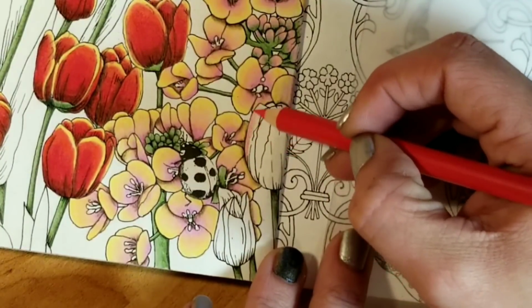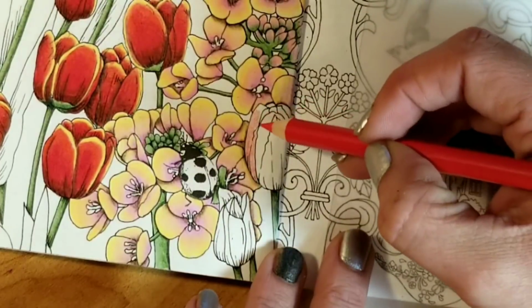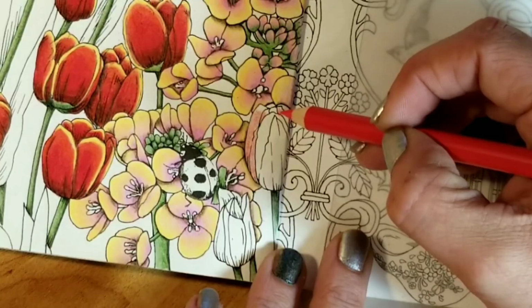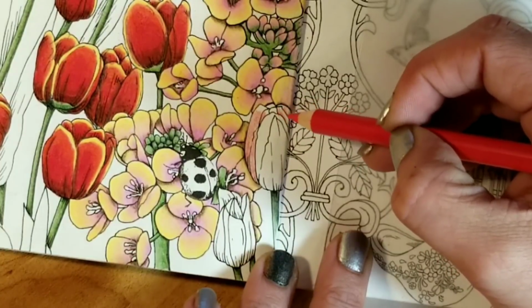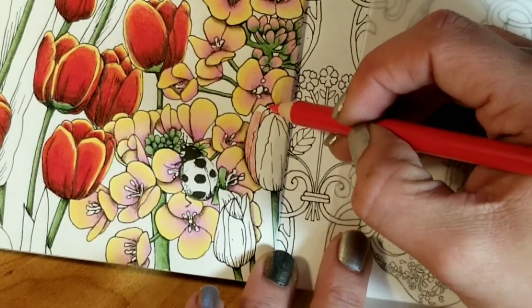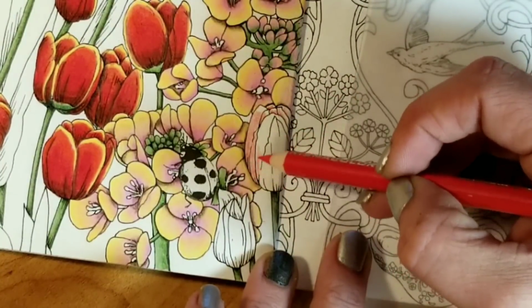So yeah, I went outside and checked the bird feeder and the bird bath, and the water in the bird bath is just so hot. I don't know if there's much of anything I can do about it, to be honest. This is going to be a strange one to try to color.